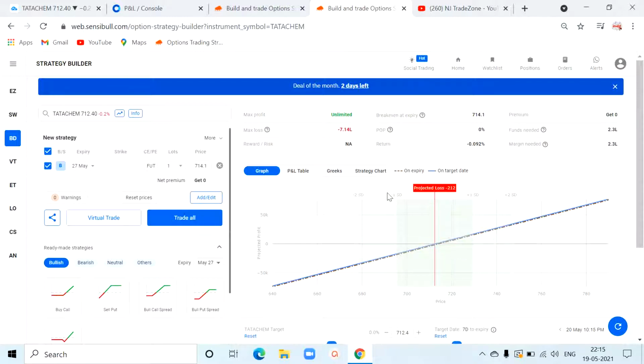The major advantage of entering futures is that if the stock moves as expected, you are going to make the max profit, which is unlimited. There is no limit for the maximum profit. And the max loss is 7,14,000, because theoretically the stock can go down to zero. But you can mitigate this with a proper stop loss. Now let's see the trade which I entered through options.